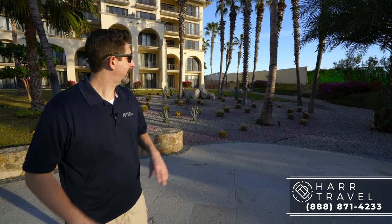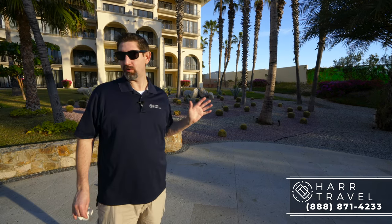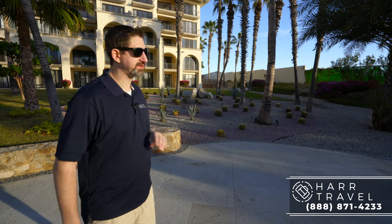One other feature that I wanted to point out is the pet area just behind. This resort is small dog friendly. Dogs can't go everywhere in the resort, but this is a nice little spot for them.